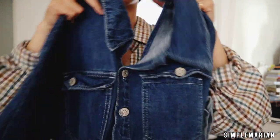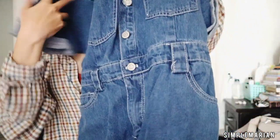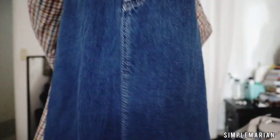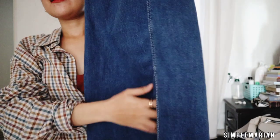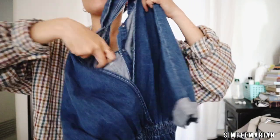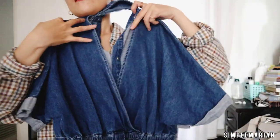There's two pockets over here, just pockets, and there's buttons all the way here, and then a zipper, two pockets, and also, you know, the slit. That really gives a little bit of sexiness in there. I love that. And also at the back, you'll see this kind of overlap, but it shows a little bit of skin in there, which is nice.